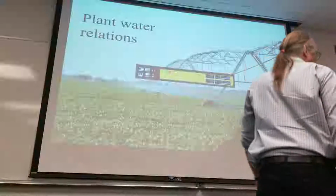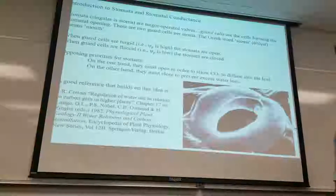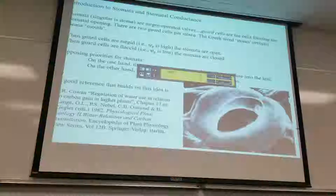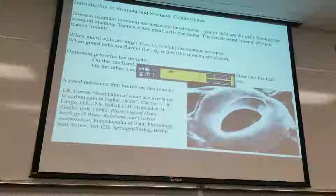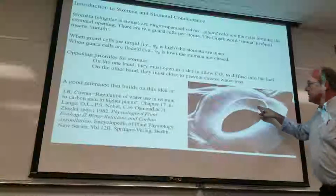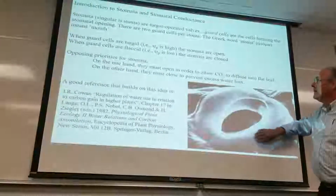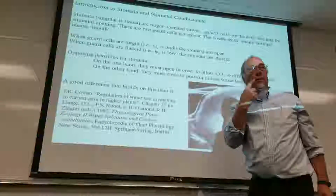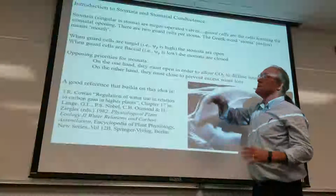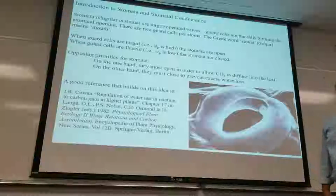So today I'd like to start a new topic, which is stomata. Stomata are turgor operated valves. They're actual holes in the surface of the plant, and the hole is surrounded by two cells, each of which is called a guard cell. The Greek word stoma means mouth. When the guard cells are turgid, when their pressure potential is high, the stomata are open. And when they're flaccid, if their pressure potential is low, the stomata are closed.